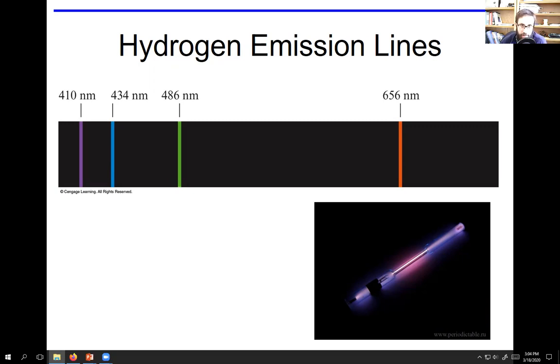Which is a type of energy, right? But the strange thing is that when you do this, you don't get black body radiation at all. You just get certain colors of light given off, and also some invisible light given off. But you don't get a broad spectrum of light like black body radiation. This is at room temperature too.